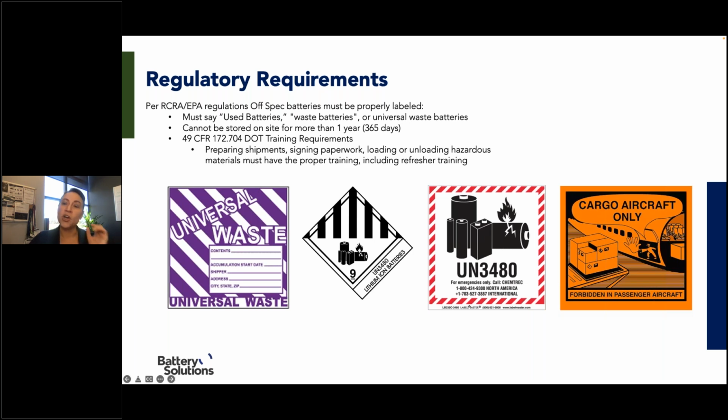We're not going to go into too much of the training today, as we only have so much time and we want to be thoughtful. But the 49 CFR 172.704 does help identify some of those training requirements. And then there are different ones specifically when we think about lithium transportation and whatnot.